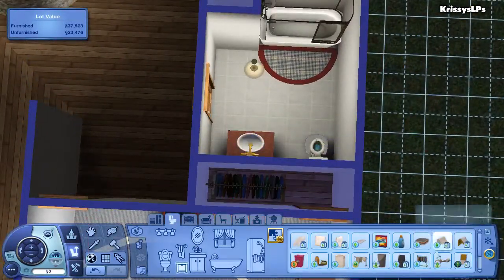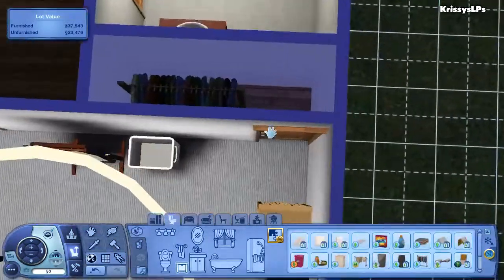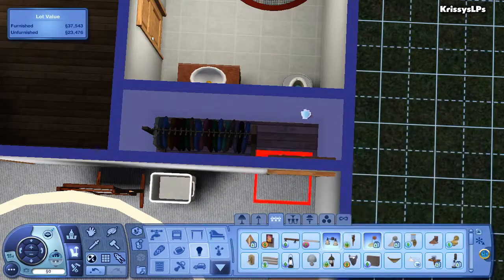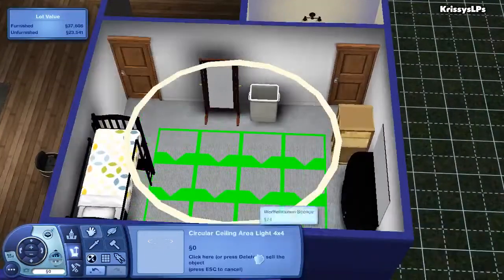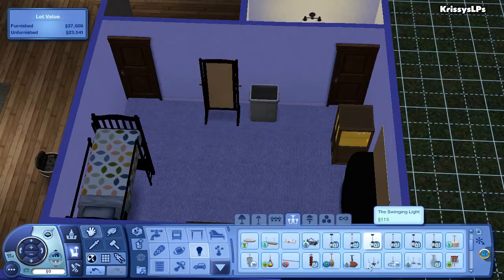And now I'm working on the bedroom closet. Just a little bit. I add a light in here and that's it. There's really not much I can do in here because it's so tiny. But later on, I expand it. But I don't think you'll notice that because I think I cut that out.